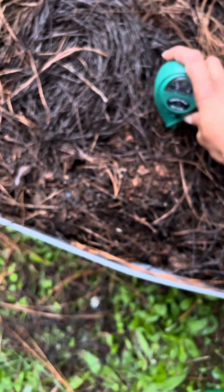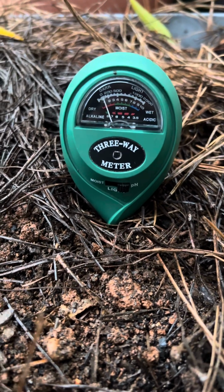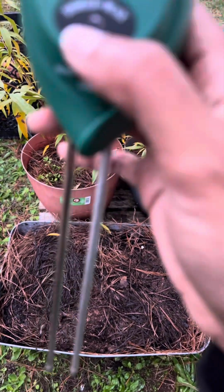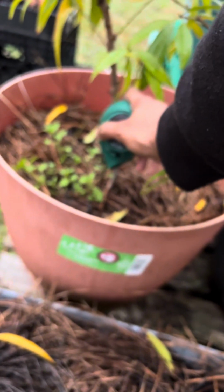So I tested my compost last night, and look, it's very alkaline, okay? And that could be for a number of reasons. And it's dry, even though it rained, because this is the dry side, okay? And of course it's dark out here because it's cloudy. But I did put this in my peach pot last night just so you could see the movement.